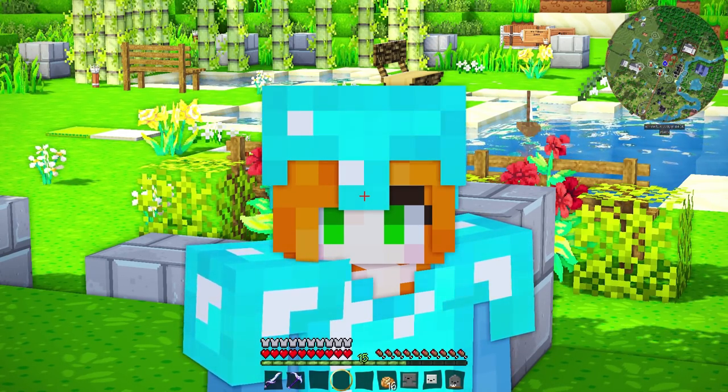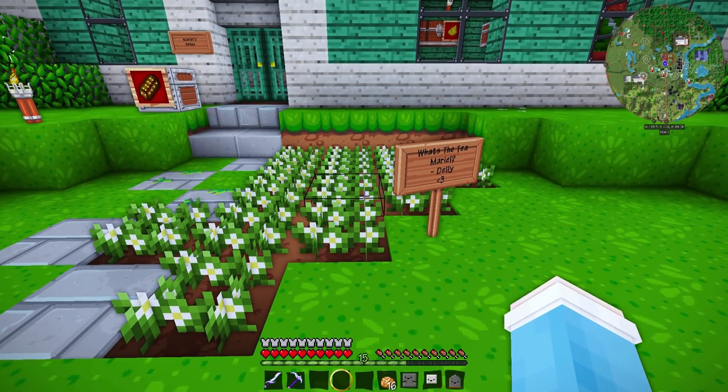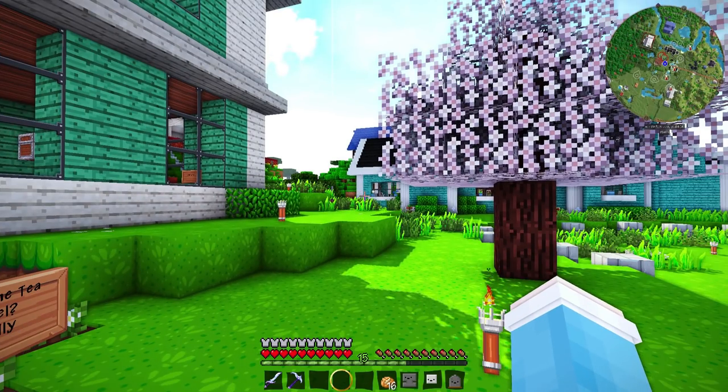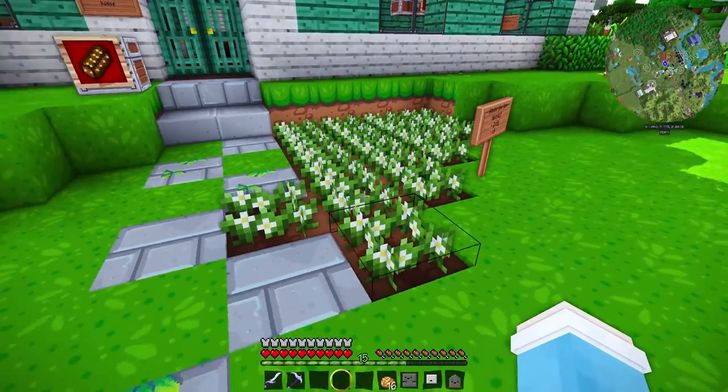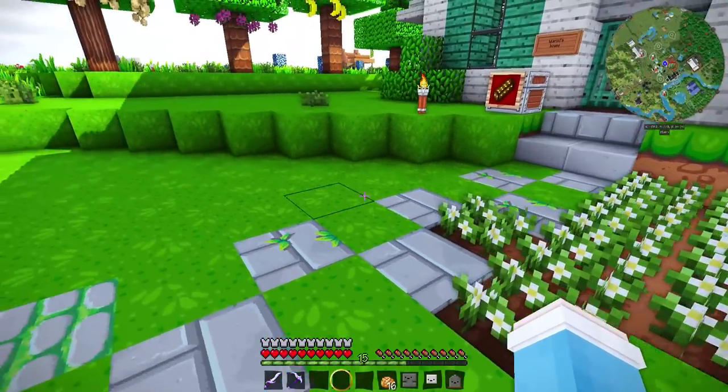Let me know how I can repay you, because I searched for tea leaves for about 5 hours, 4 hours, something like that. When I was getting all of the resources, I was still looking for tea leaves and I could not find it. So thank you so much for saving me, Del. We have a little tea garden thing going on over here.